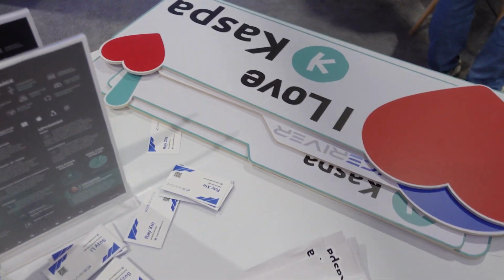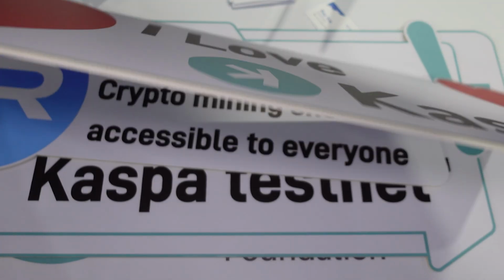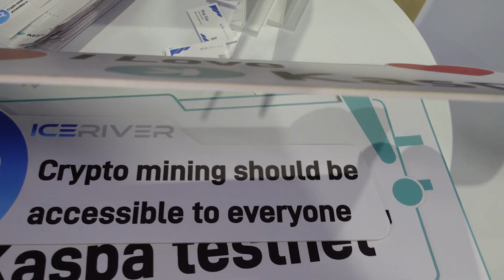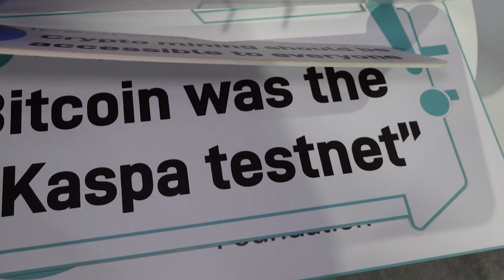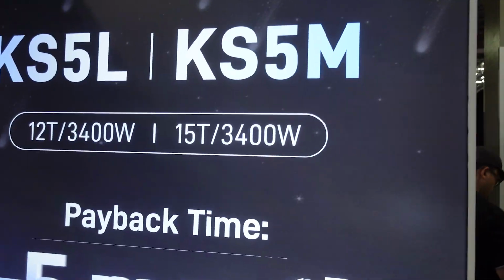I think they're doing some giveaways. I love Kaspa, that's cute. Hang on, let's take a look at this. So, I love Kaspa. Crypto mining should be accessible to everyone. I agree with that. Bitcoin was Kaspa's testnet. That's good stuff, good stuff.